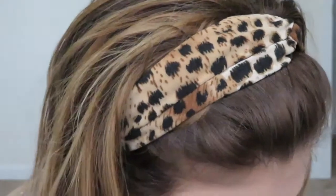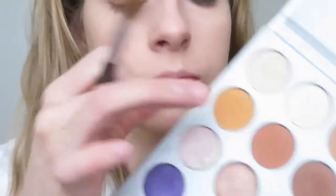I just literally blend everything together for my everyday look, because it takes me like 3 seconds to do my eyes. I think I'm gonna open up the Jaclyn Hill palette and go in with the Morphe M433. I'm going to pick up this one right here and just blend it towards my lower crease. And then I'm gonna go in with the shade Butter, which is this one. Kind of the same area.